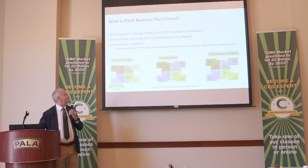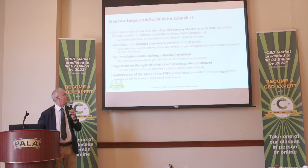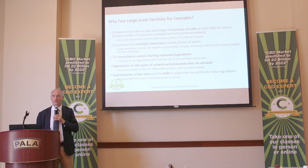So in review: increase revenue, decrease cost, optimize utilization. It comes down to those three parts, and then when you're doing extraction, I would head towards the S's. And where does that bring you? That's the same thing, scaling for economy, and why it hasn't happened and why it's moving towards now.